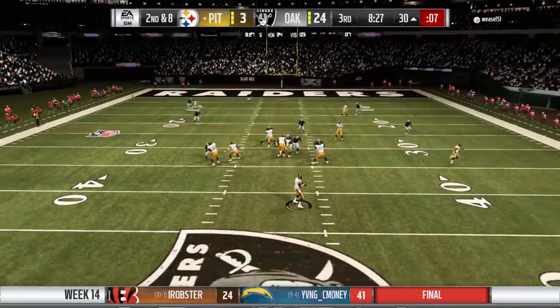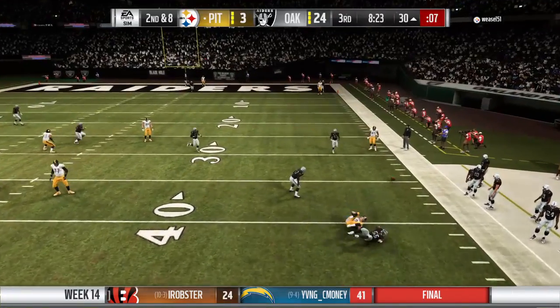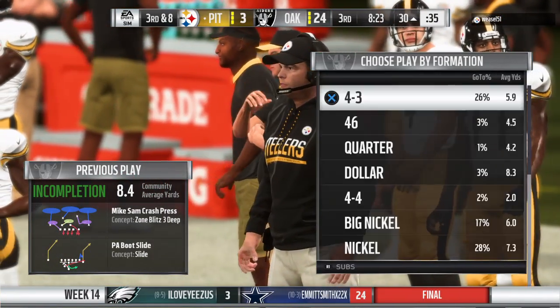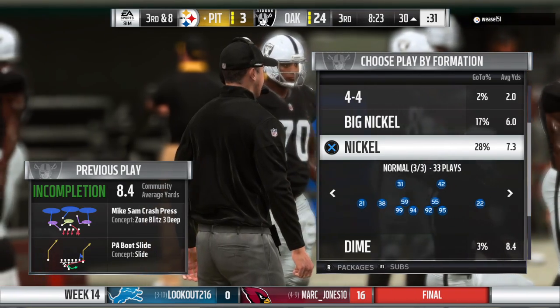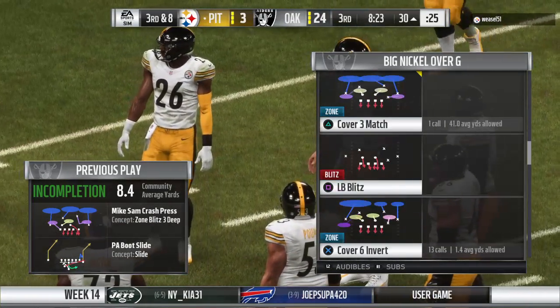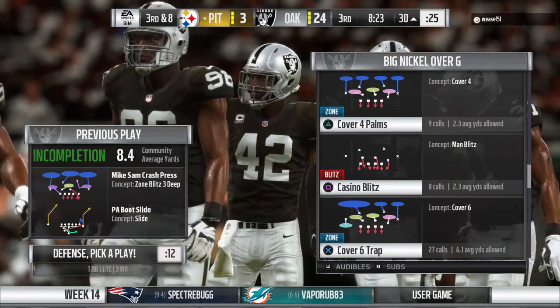Now Rudolph. Eluding the pressure right. And he'll be hit as he releases it, and that'll fall incomplete. Different pass rushes are designed for different things. Sometimes you want to keep the quarterback in the pocket. Sometimes you want him to flush. I don't know exactly how this one was designed, but they made sure they moved him to his right. He got out of the pocket. Unfortunately for him, he was hit as he tried to throw the ball, and that resulted in an incompletion.